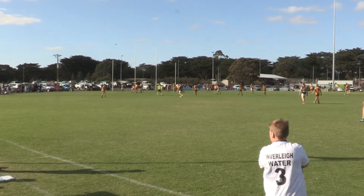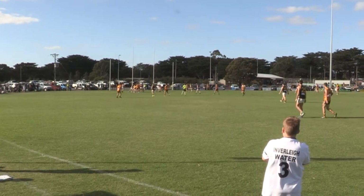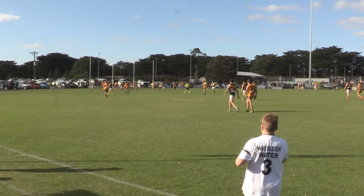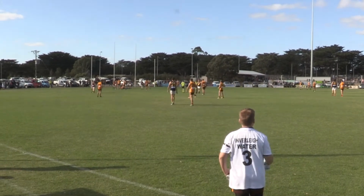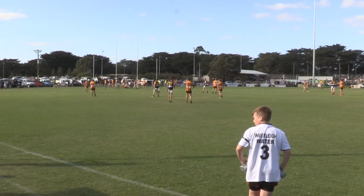Hybens and Fulton ruck contest. And Jimmy in front, couldn't take it. Rusty in there fighting hard for it, wrapped up by Nathan Kelly. Umpire will come in and ball it up, about 20 out from the INVERLEIGH goal.